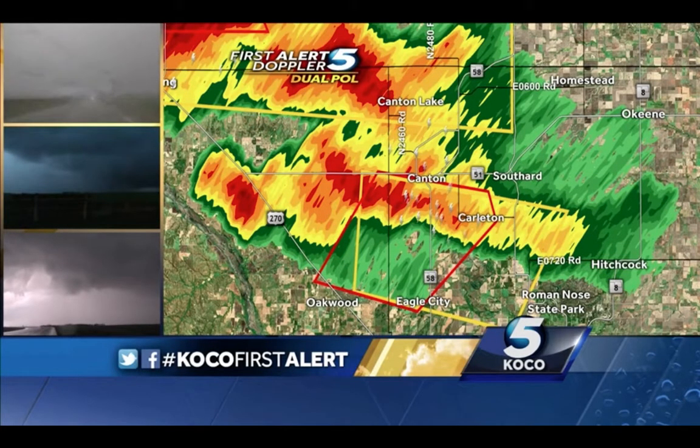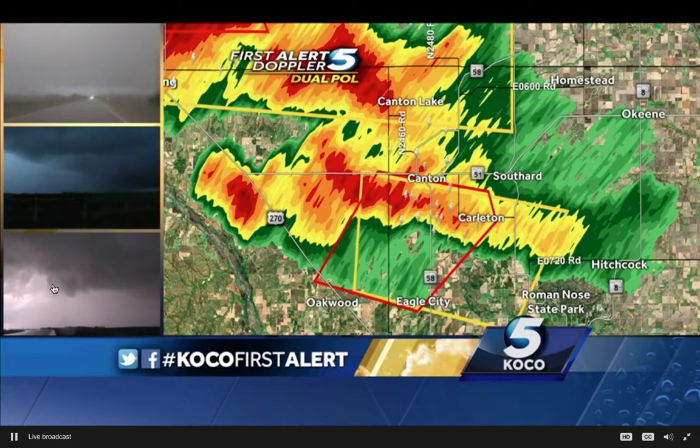So good news, Canton Lake, Carlton, the trend with your storm, the tight area of rotation has really loosened up. The velocities have come down in speed or intensity. Those are all the signs we like to see when a storm is starting to spin out and lose its strength. So trend down now with the Canton-Carlton storm. Damon, that's really good news. Yeah, and that's what we always want to see.